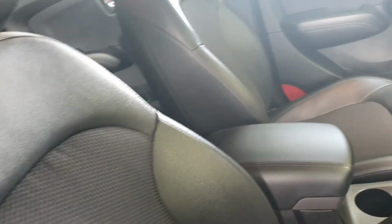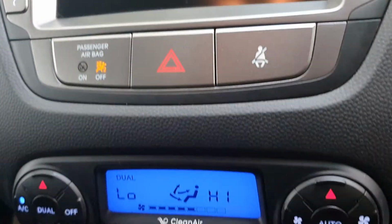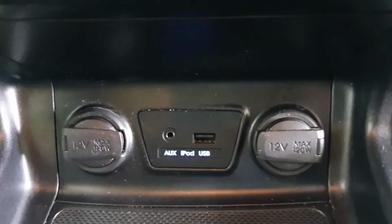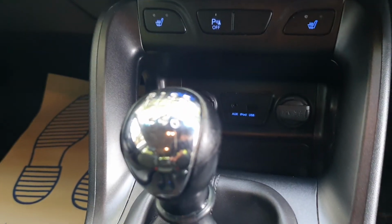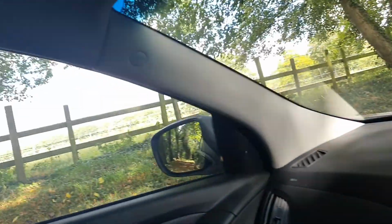Nice level of spec, electric windows, mirror pack. Media screen with nav, rear park camera, dual climate control, heated seats, iPod, auxiliary, USB, 6-speed box for economy, quick front and rear demist with the cruise control. There's your Bluetooth, your mileage, no warning lights, everything doing what it should be doing.